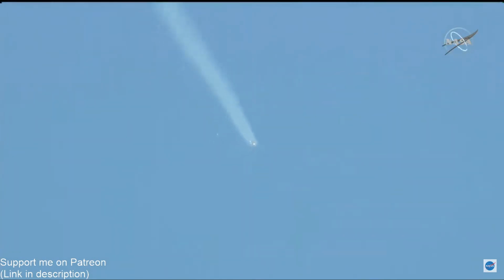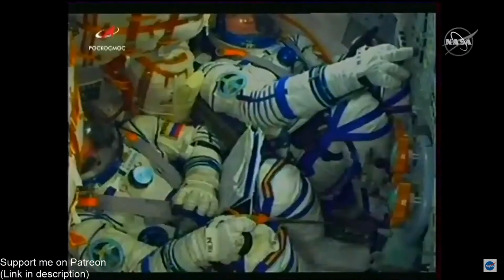Separation of the side units. And there's the separation of the 4 strap-on boosters that are jettisoned. These have completed their job and are dropping away now at an altitude of 28 miles above the Earth, while the Soyuz continues on with its flight, traveling at about 3,350 miles an hour, powered by the rocket's second or core stage. 40 seconds.